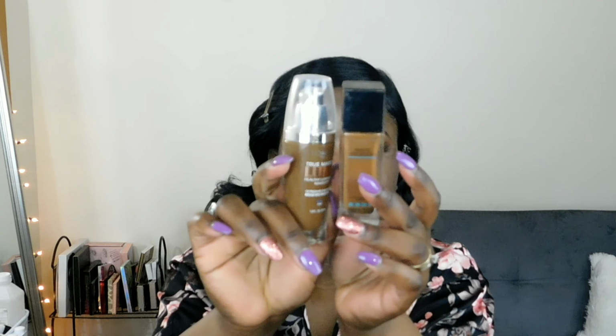Now we're going to move into the face portion of the makeup. I'm going to be using a mixture of 2 different foundations today. They're both from the drugstore. I'm going to be using the Maybelline Matte and Poreless foundation in the shade 368. And I'm also going to be using the L'Oreal True Match Lumi foundation in the shade Cocoa. And this is what they both look like.